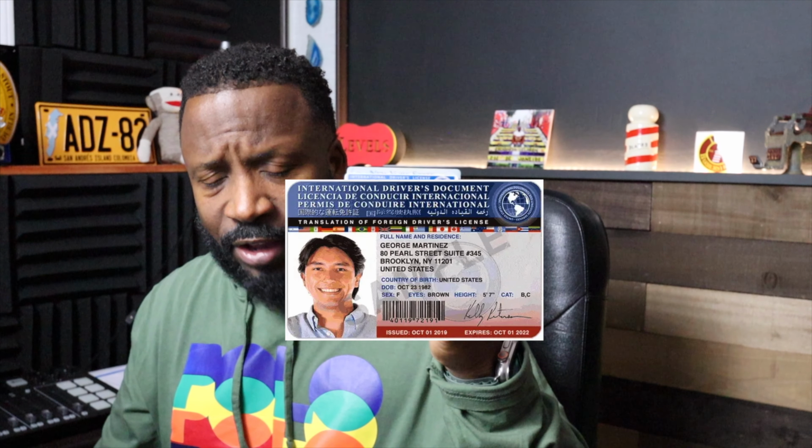Oh, also with the Platinum card, you get Marriott and you get Hilton Honors. You get Hilton Honors and Marriott Bonvoy. You get all these discounts on hotels. What else do I travel with? I travel with my driver's license and my international driver's license.